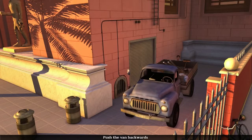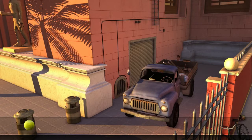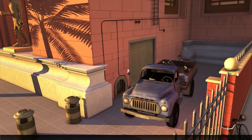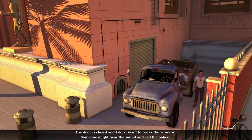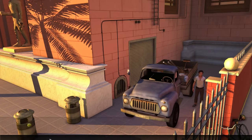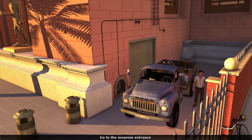Got it! Okay, maybe not. The door is closed, and I don't want to break the window. Someone might hear the sound and call the police. I can't use that. So maybe I have to go back to the front of the museum. And I think what we'll do is do that in the next episode.